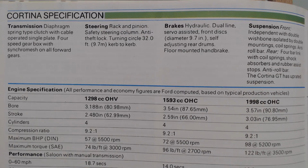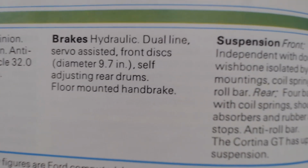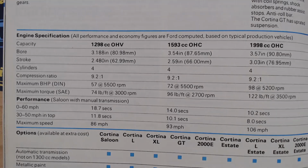And then we get to the Cortina specifications, so let's have a quick look at those now. A little bit of technical information there about the transmission. So it's a 4-speed, obviously, synchromesh all round, steering rack and pinion, brakes hydraulic, servo assisted front discs, rear drums, and then the suspension, which you can read all that if you want to. It's also telling us the GT has got uprated suspension. And then the engine specifications for the three engine choices, the 1298cc, 1593cc and 1998cc.